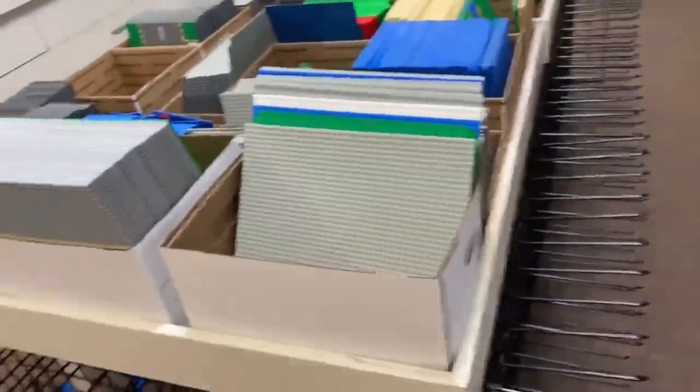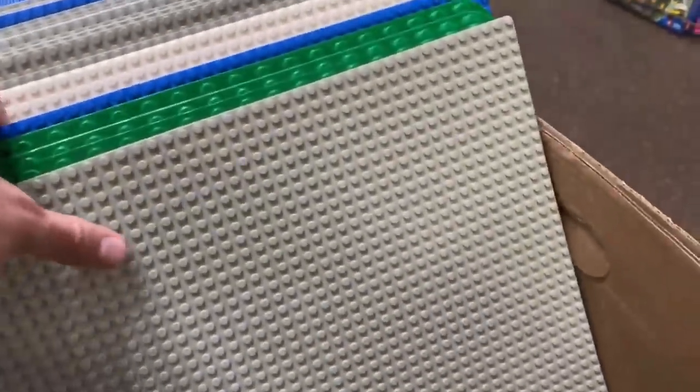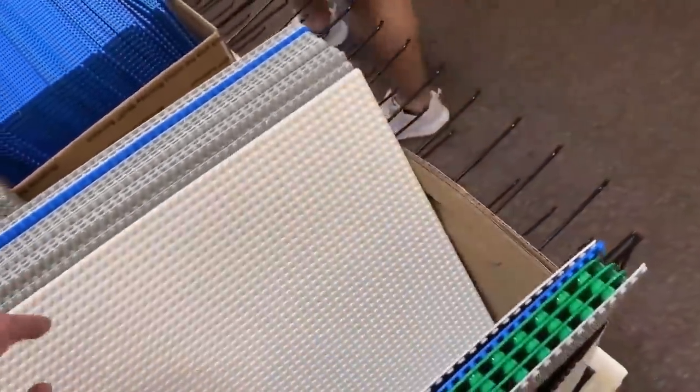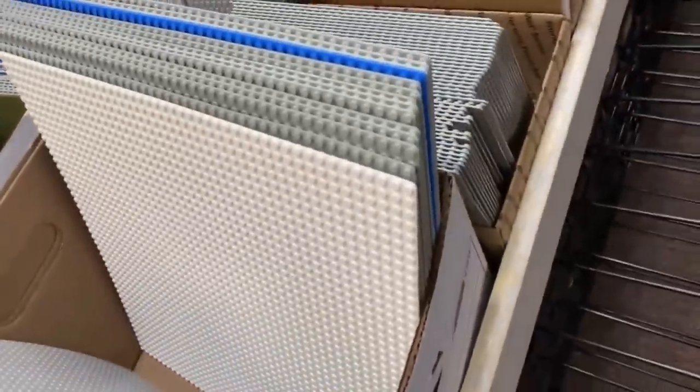Space plate palooza. I saw the raised plates over there and I was freaking out. Is that a 48 by 48 white base plate? Does it even exist? That's not a Lego. Wait, yeah, it is. What set does it come in? $40, so it's gotta come in some sort of rare set. Gosh, that is tempting. They don't have the green one, though. They have the blue one?